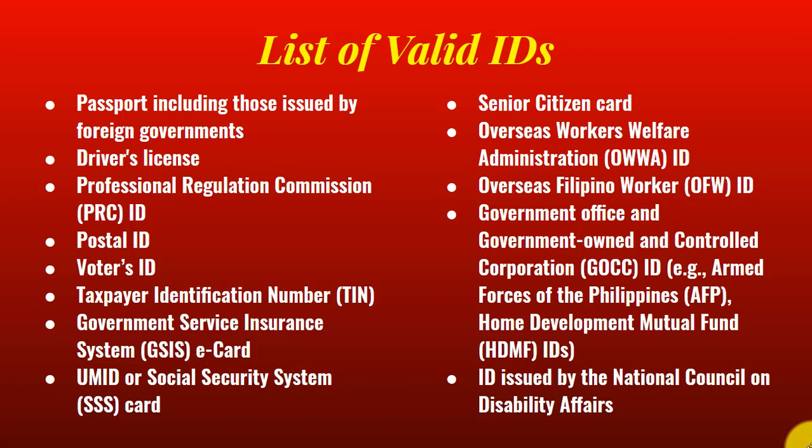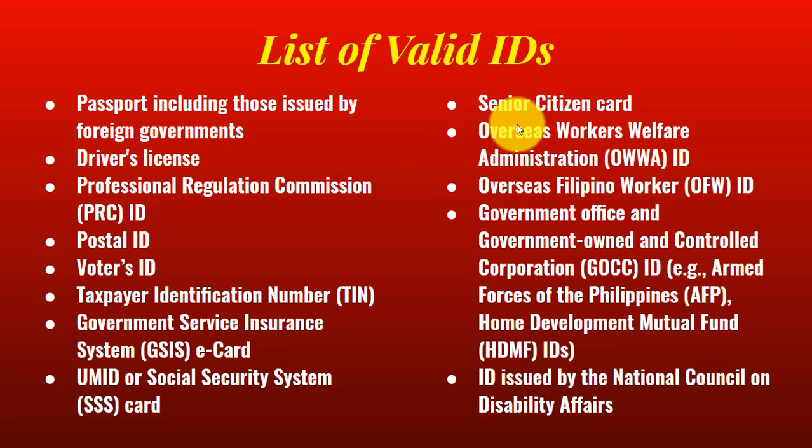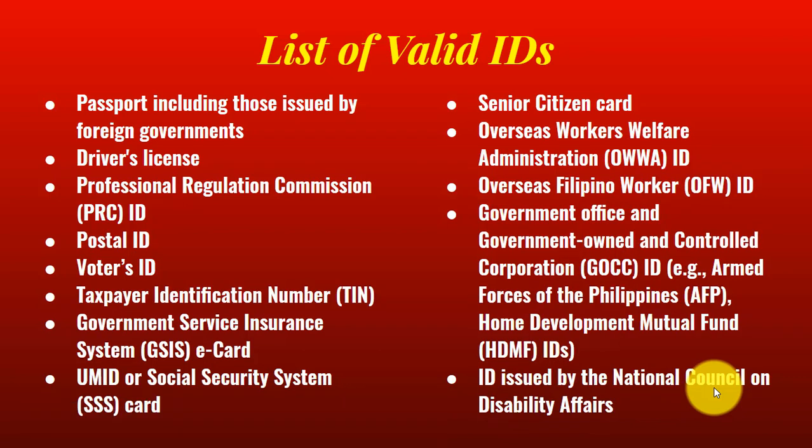You may bring your passport, driver's license, PRC ID, postal ID, voter's ID, TIN, GSIS e-card, UMID or Social Security System ID, your senior citizen ID, OWA ID, Overseas Filipino Worker ID, GOCC ID, ID issued by the National Council on Disability Affairs.